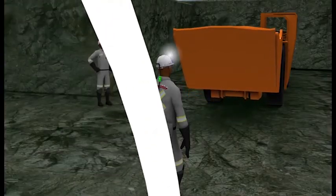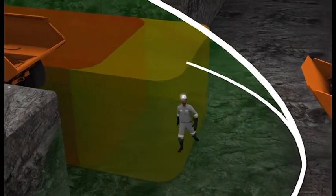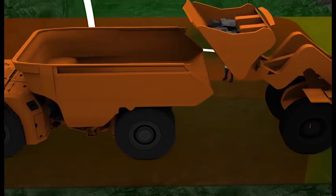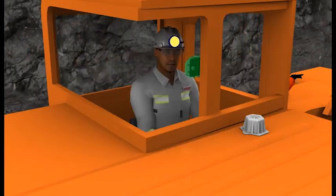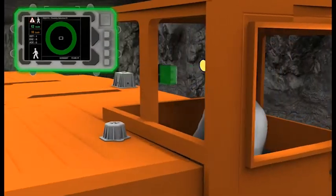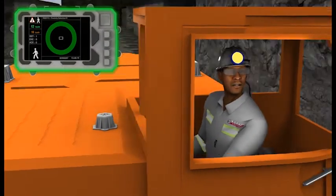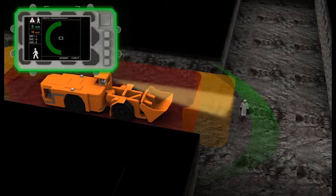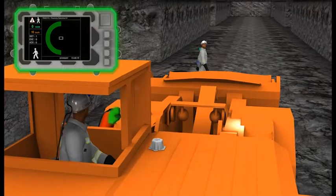When the operator receives any warnings from the system or pedestrians, he or she needs to take the appropriate action. Always be on the lookout for pedestrians who may stray into dangerous areas around machines. If pedestrians have right-of-way, stop and allow them to proceed safely.